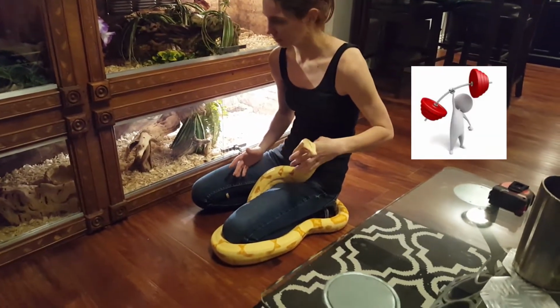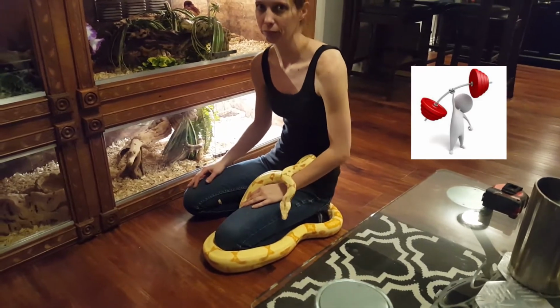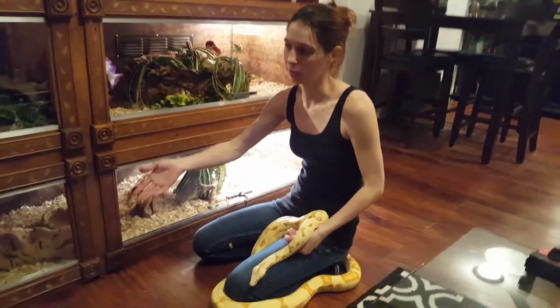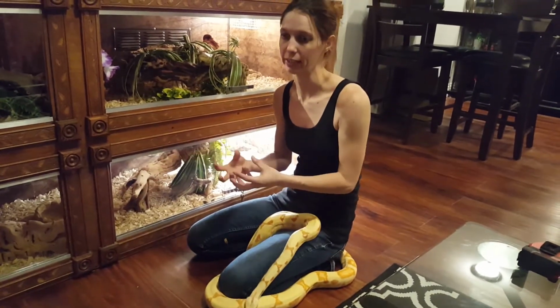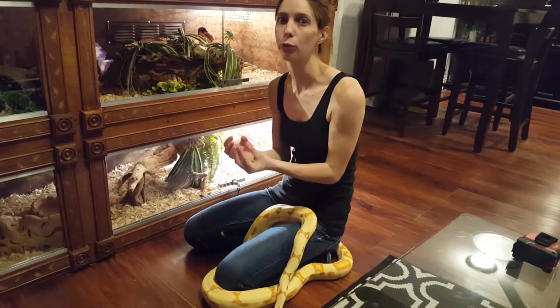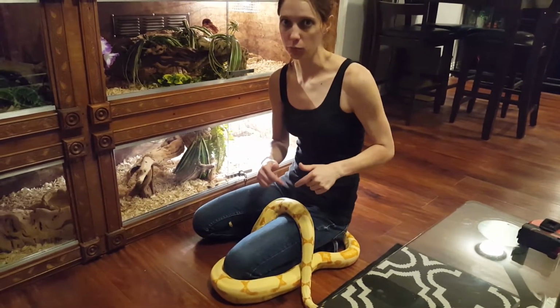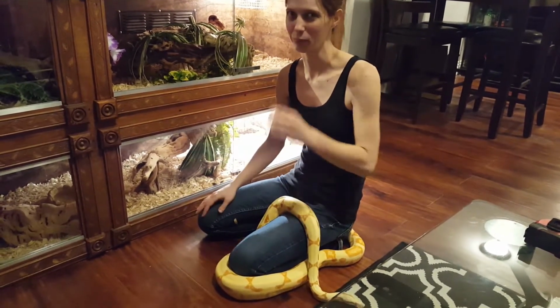He doesn't bite. I've never been bitten by him. He's never struck at me. What about you? Never. Slipknot's obviously stronger because he's a bigger snake, but he never shows that strength to us. Whereas with him, I've seen more strength from him than Slipknot.